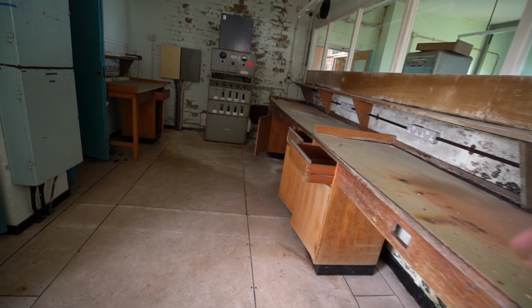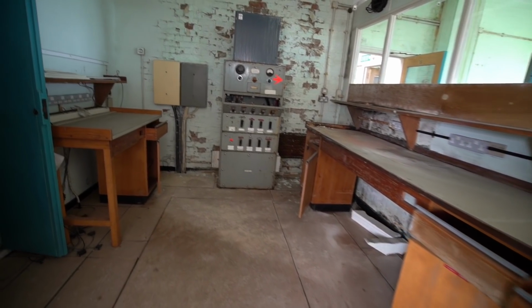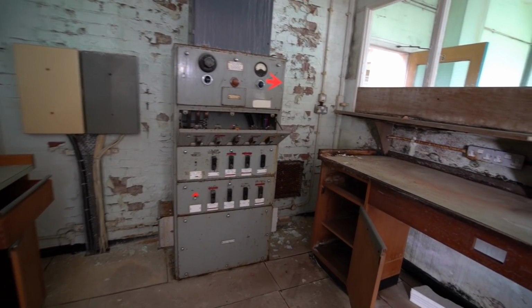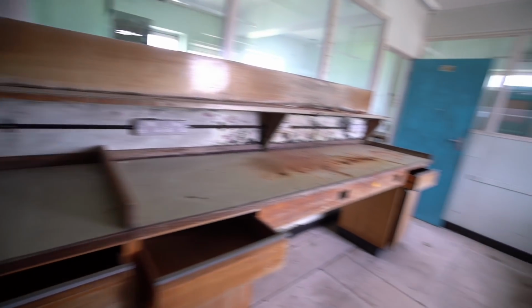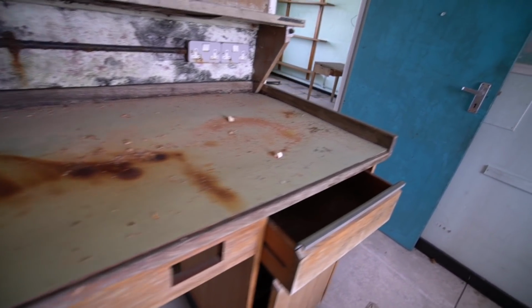These look like laboratory benches. This could be the old test lab. I don't know what for, why would you need a test lab inside a radio tower? Got a lot of burn marks on here as well.